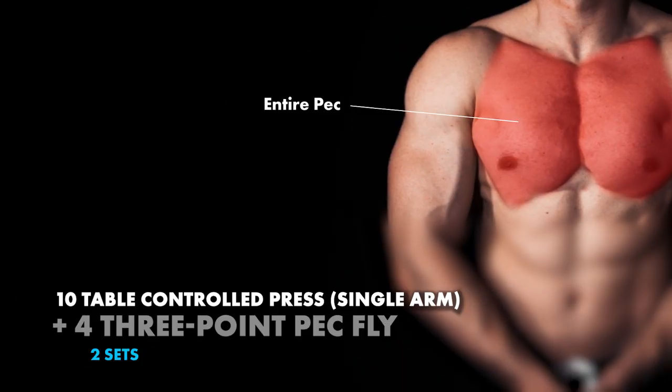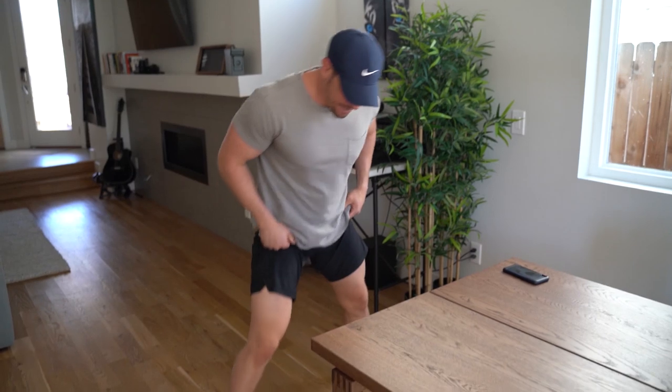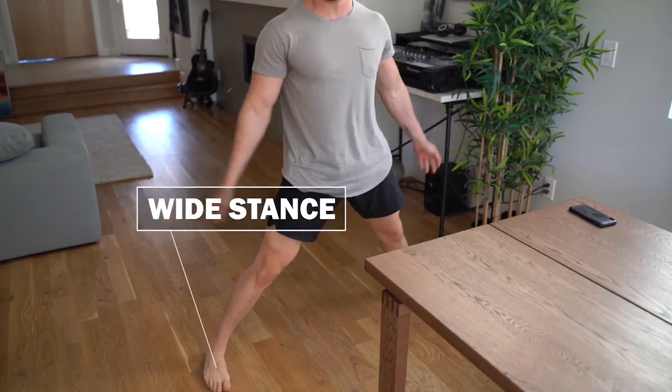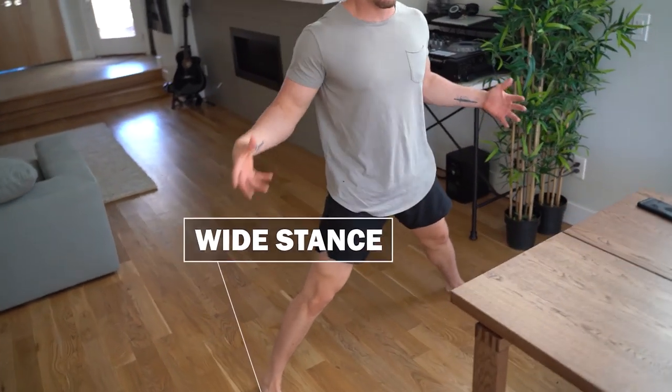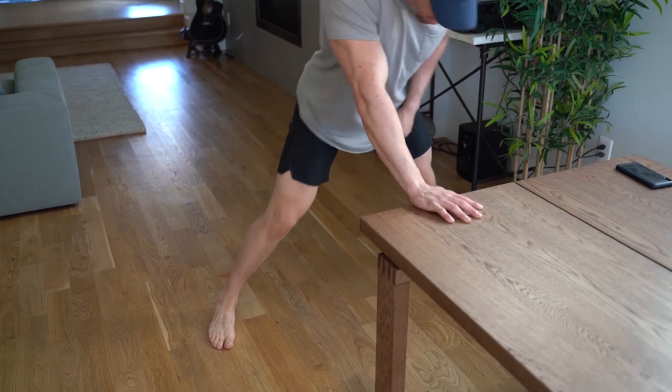Okay, we have table controlled presses. It's gonna be single arm. All right, so I want you to find something that's about hip length or lower. I generally like it a little bit lower on my thigh so I can really get a good squeeze on my chest. Now, your feet are going to be pretty damn wide, if I'm gonna be honest. You wanna just really have stabilization throughout the entire movement. So squeeze those toes into the ground wherever you go, okay?